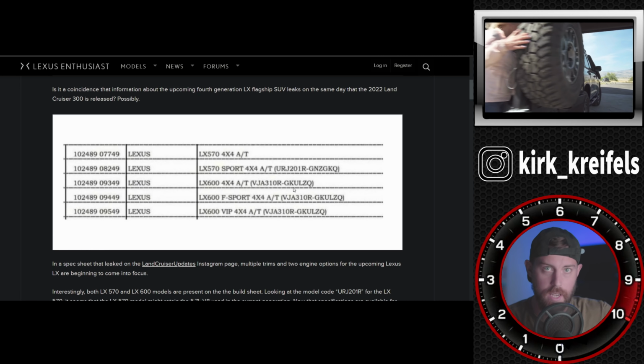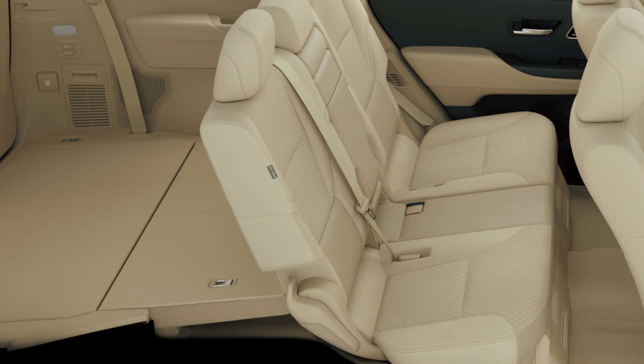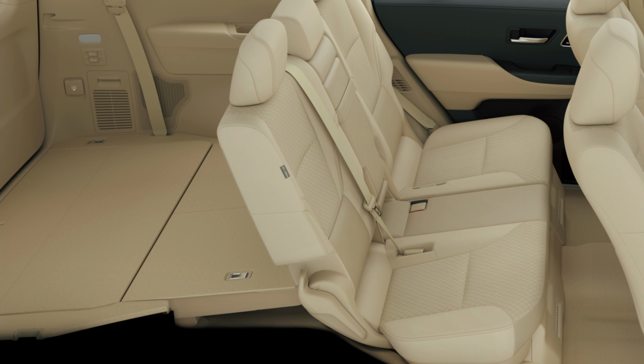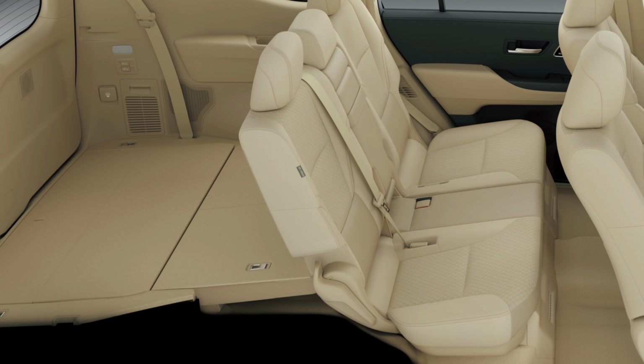This probably doesn't have the third row of seats, which, by the way, they do fold somewhat flat now into the vehicle, as we found out on the Land Cruiser unveil yesterday. They're no longer the jump seats that fold to the side of the vehicle. So they fold flat, more like a Tahoe or a Suburban does, right?